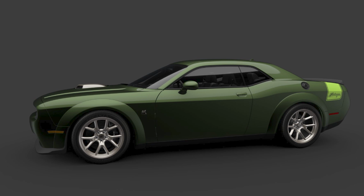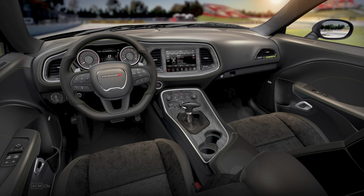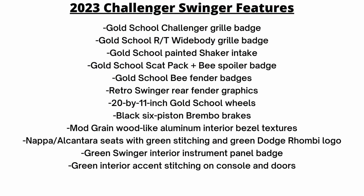The second is the Swinger, with 1,000 of those based on the RT Scat Pack widebody, available in either F8 green, Sublime green, or white knuckle. Features include Scat Pack and B badges and graphics, Gold School shaker hood, 20x11-inch Gold School wheels with 6-piston black Brembos, and mod grey and wood-like textures with green stitching on the inside.